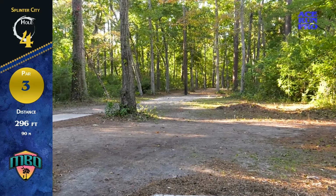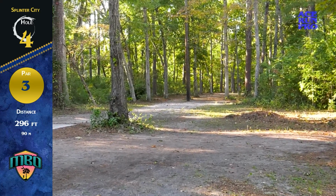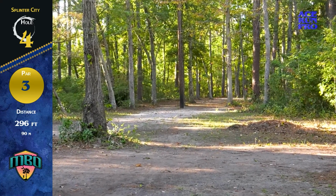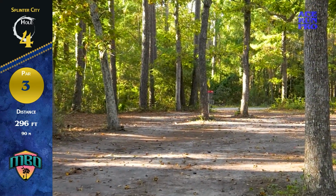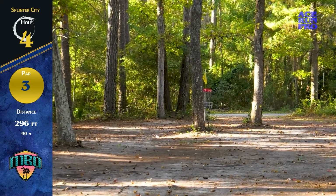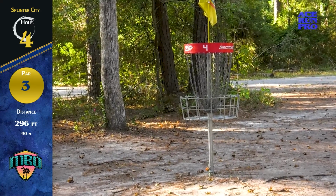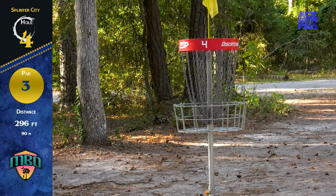Alright, that brings us to hole four, a par three, a fun one at 296 feet. You see the fairway there up the middle. This hole does bend gently from left to right. However, you don't necessarily need to throw a turning shot. A straight shot will give you a look at the actual birdie here. It's just a matter of avoiding these center trees, which tend to knock down the turnover shots. So pretty specific type of angle you need coming off of your hand to get this one. Forehand is also a play on this as well.